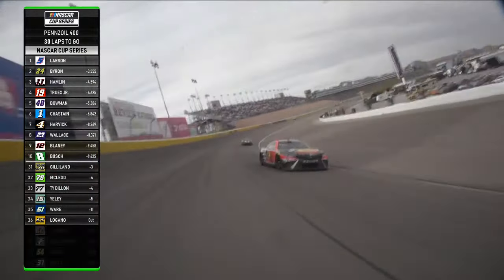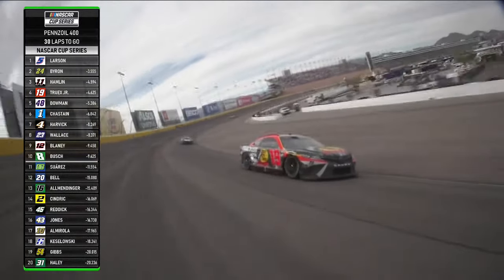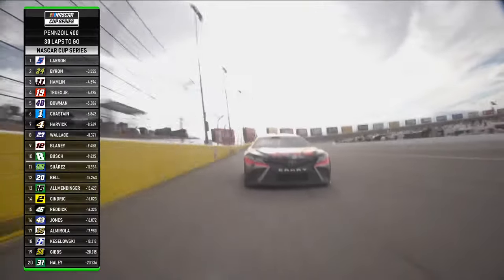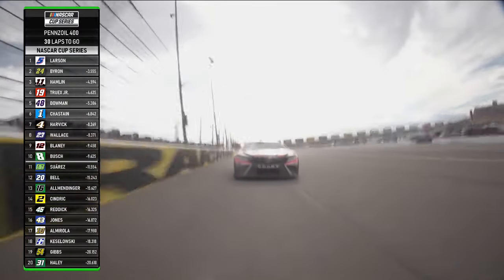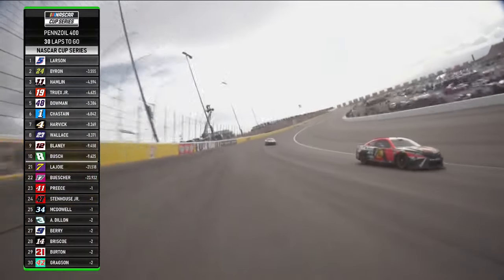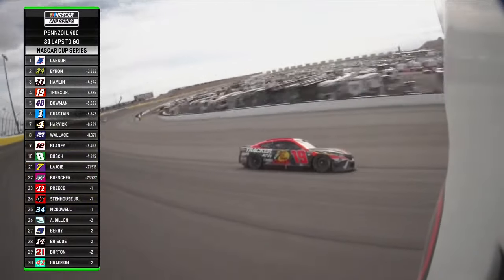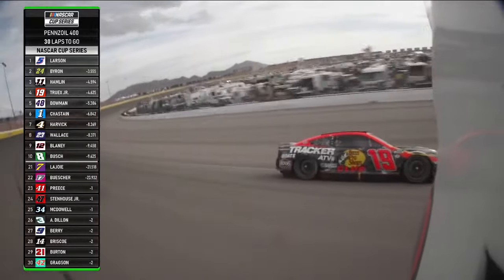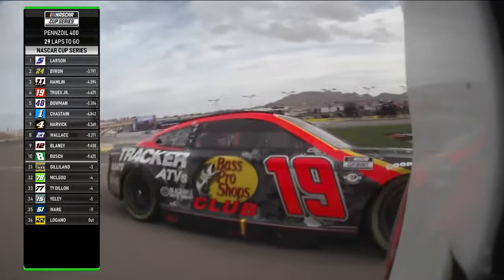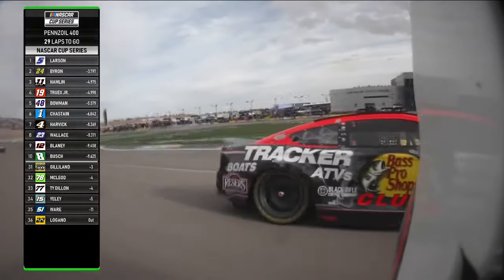Absolutely. And a slow start to the weekend for all the Toyotas. Didn't really show up yesterday in practice. Weren't all that impressive. Bell was decent. Gibbs was obviously in the hunt for the qualifying, but other than that, collectively, Toyota really wasn't much of a show yesterday. Definitely a big turnaround for them. Truex, Hamlin, breaking up that Hendrick bunch, right?